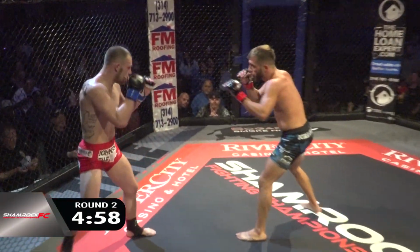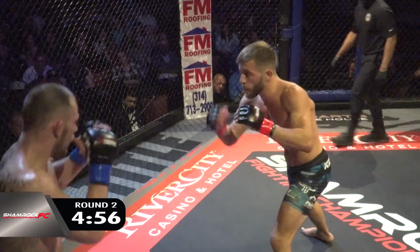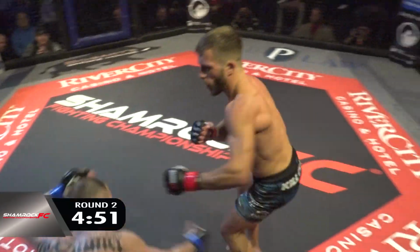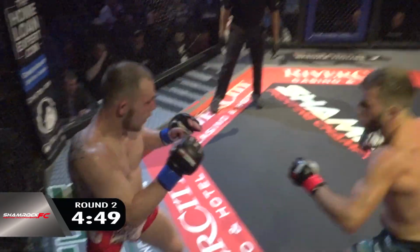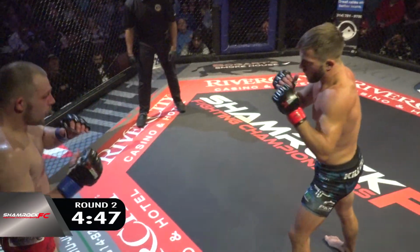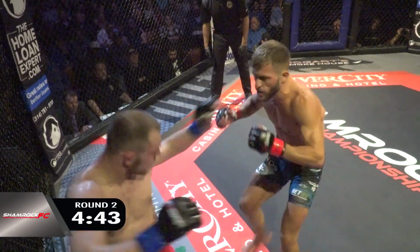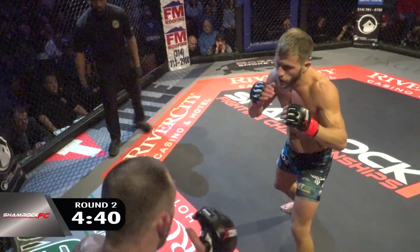Quick touch of gloves. Dustin takes the center of the cage, comes forward. Kind of shows a little bit of an uppercut there just in case Caniglia wants to go for that shot. He's ready. Dustin's just waiting for that shot so he can try to land that big uppercut on the way in. Nice, again chopping that front leg.